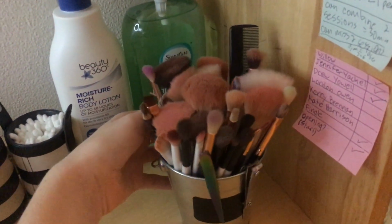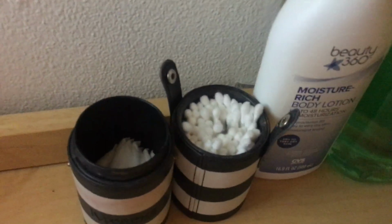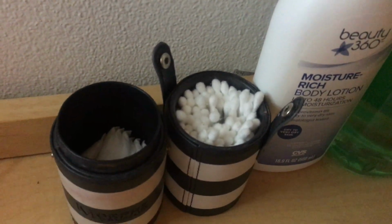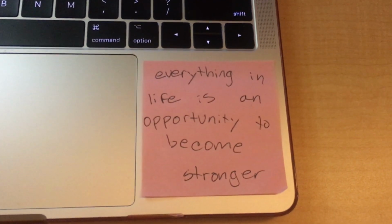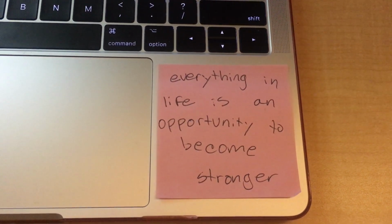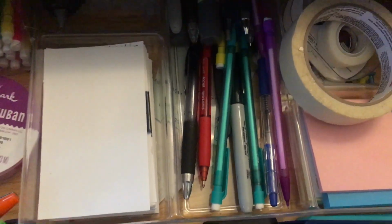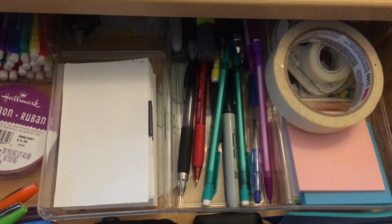Then on the other side of my desk, I have this big tin that has all of my makeup brushes in it. I have my hairbrush and hair ties hung up on the wall, and then I have my cotton rounds and Q-tips and just other things on my desk that I use frequently. And I usually keep my computer on my desk, and right now I have this sticky that has a saying that I really enjoy that says, "Everything in life is an opportunity to become stronger," and I like to really live by that.